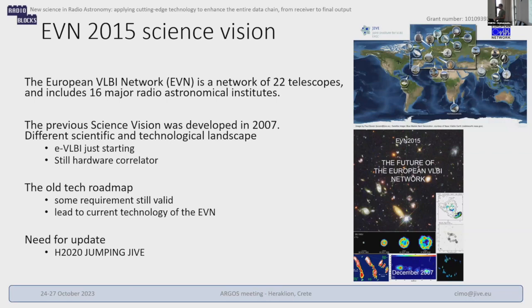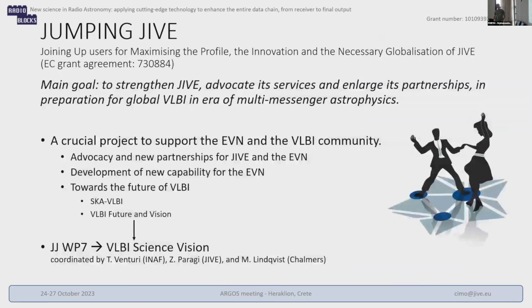But of course, this document needed an update, so that happened thanks to the Horizon 2020 project Jumping JIVE that started in 2017. So 10 years after that, the landscape was very different. Jumping JIVE was a Horizon 2020 project. Jumping JIVE is an acronym for Joining Up Users for Maximising the Profile and Innovation Necessary for the Globalisation of JIVE. Luckily, we managed to have a nice acronym.